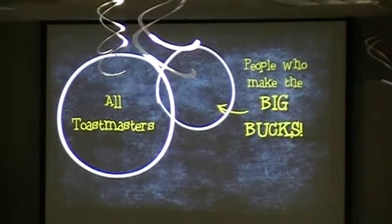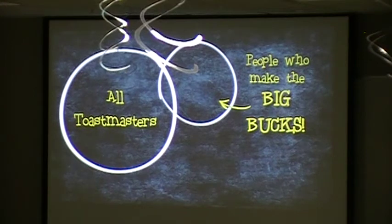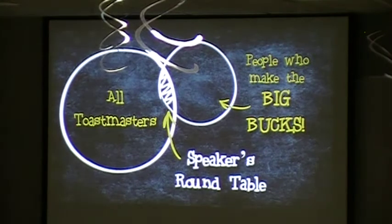All right, here's all Toastmasters. This circle represents all Toastmasters, okay? Then this circle over here represents people who make big bucks. And we think, well, how do these two overlap? Well, of course, it's very simple. It's the speaker's round table.